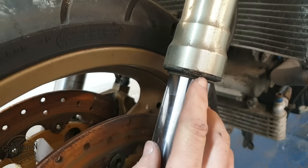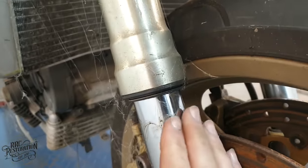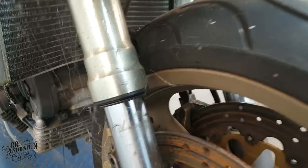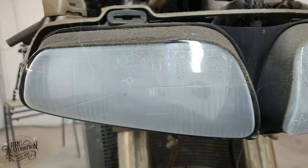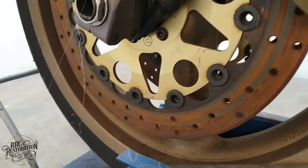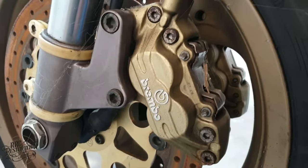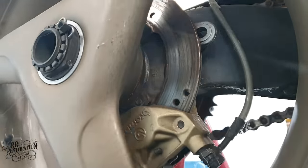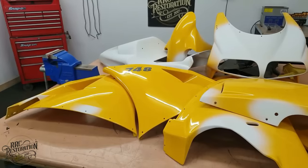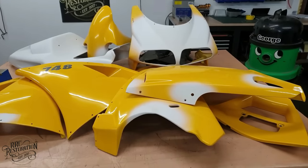The front fork seals are damaged and leaking. The headlights have clouded up inside, so we'll need stripped down and cleaned out. The brakes front and rear will all need a rebuild, as they are very rusty and feel like they are beginning to seize. And then we have the job of sorting out the paintwork that the previous owner did start but didn't finish.